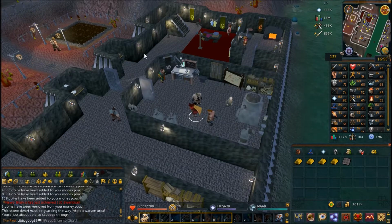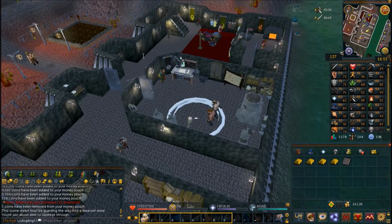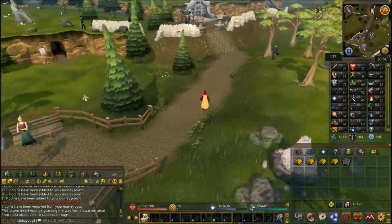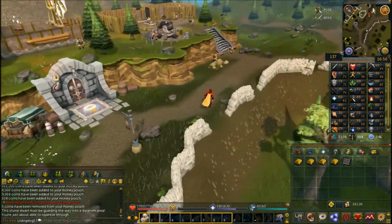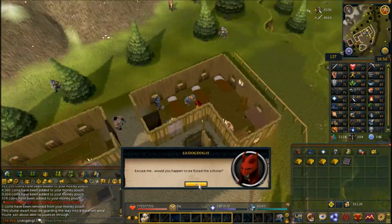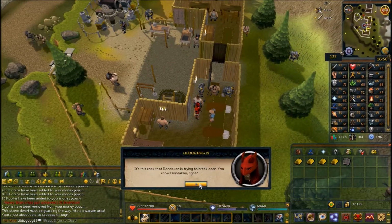So, home teleport to Faldor. And you're going to walk northeast to the Dwarven Mines. And he's in the eastern building. Speak to Raylad. If you don't have the ammo mold, you can buy one from Nulodian right next door.